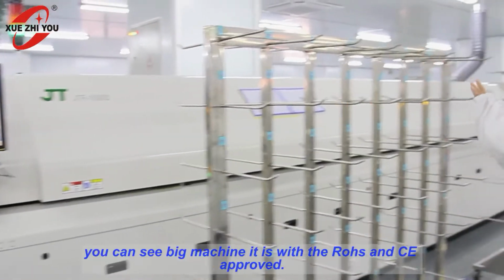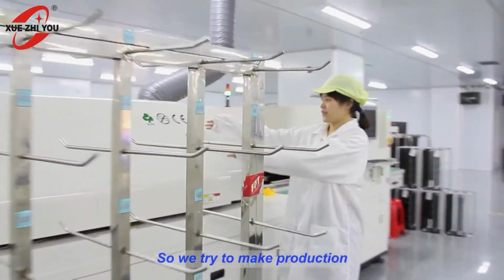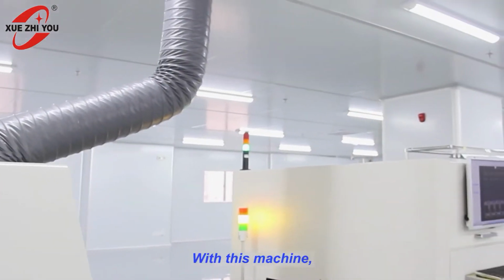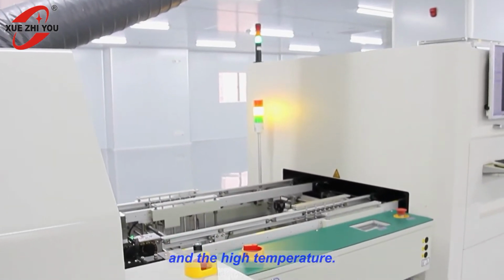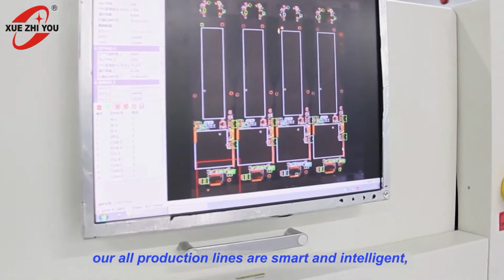And here you can see big machines. It is RoHS and CE approved. So we can try to make production and the products in an environmentally friendly and productive way. With this machine, we can make sure all parts are fixed on the PCBA at high temperature. As you can see, all our production lines are smart and intelligent.